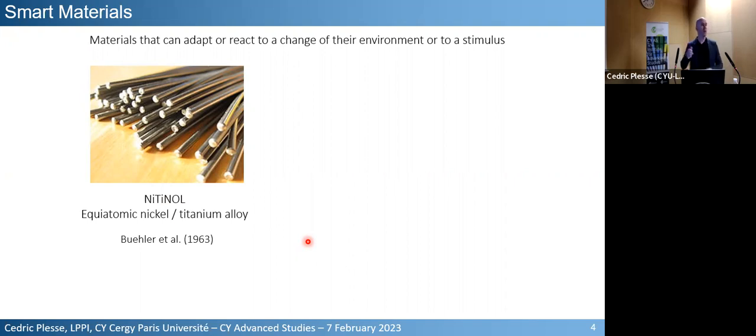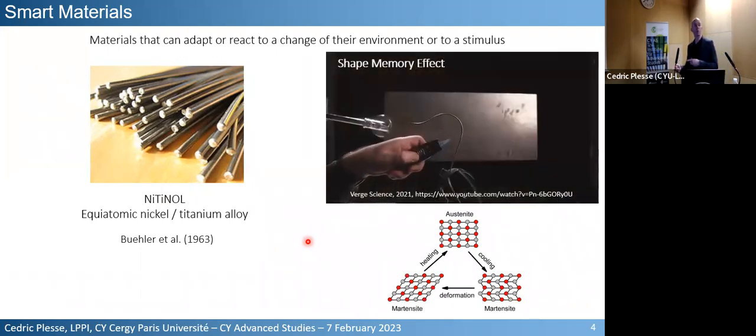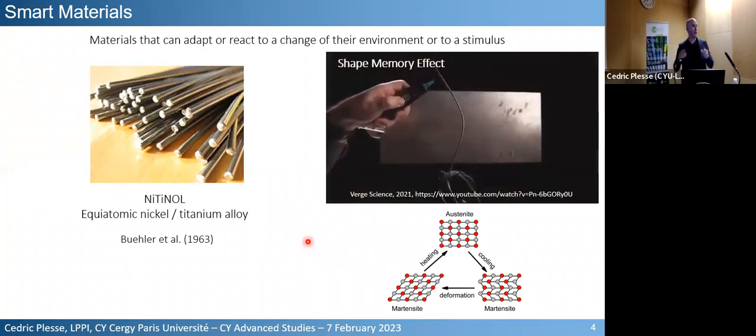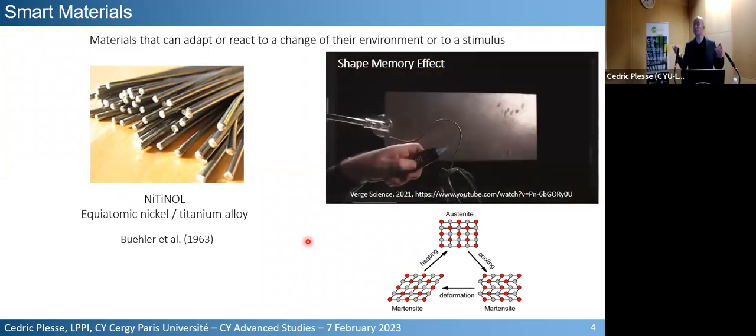As in any meeting with material scientists, when they were presenting this new alloy, everybody started to twist it, bend it, manipulate it, and so on. And what is less classical, one of the people present in the room used his pipe lighter and started to heat the material with a flame. And what he observed is that the material directly turned back to its initial shape, a straight wire, as if this material had its initial shape in memory.